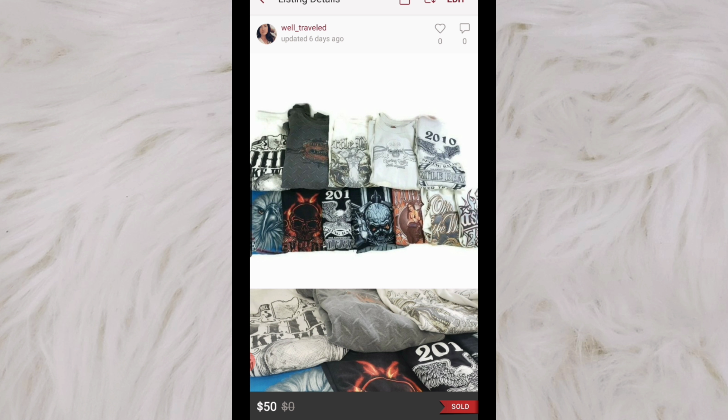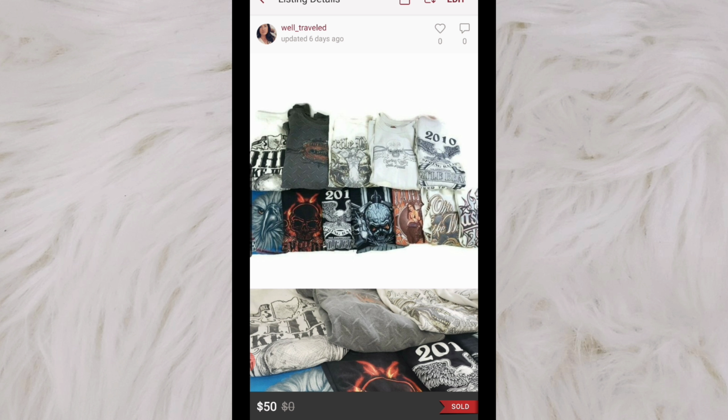Next is this lot of biker shirts. In one of my really old videos, like when I first started YouTube a few months ago, I picked up a biker lot from my Goodwill that I go to, and it had quite a bit of Harley Davidson in it, but it also had just no name brand biker rally shirts. Which all had really cool graphics. They just weren't worth a whole lot, and so I never got around to listing them.